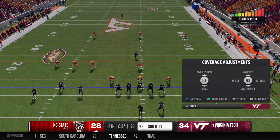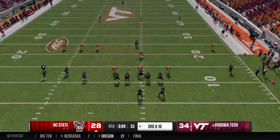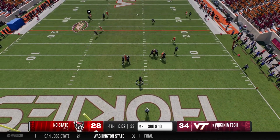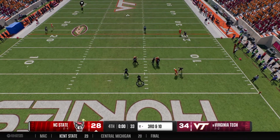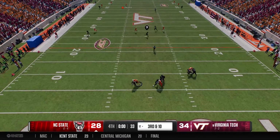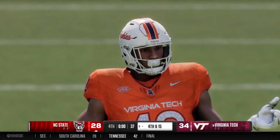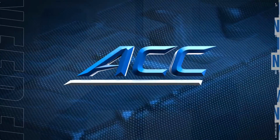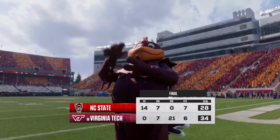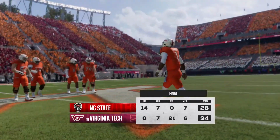No time to waste here. They've got to get set and pick up chunk yardage. On 3rd down, he drops the throw. Trying to get to him. Oh, and they get to him. Had a chance for an all-time finish, but the defense put a stop to it, and that's the final play of the game.